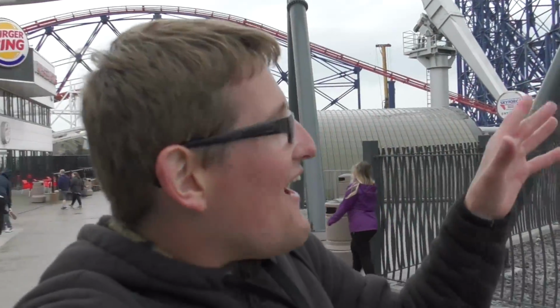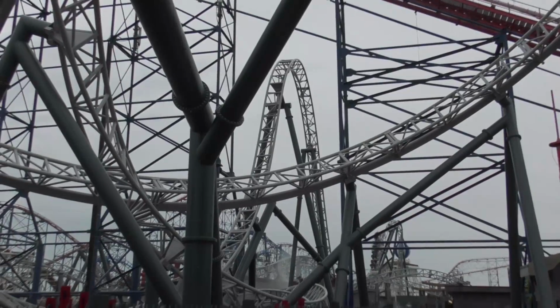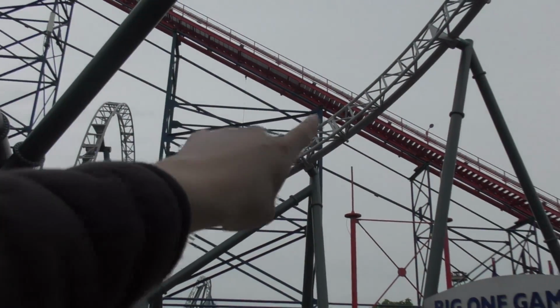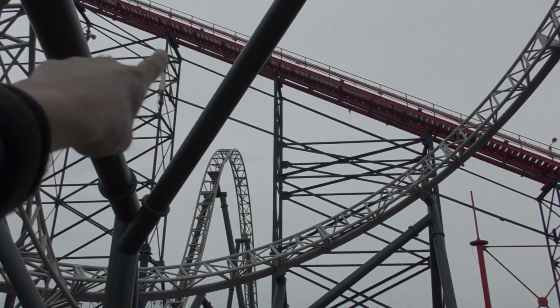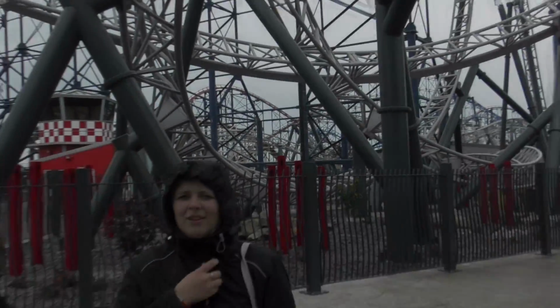It's a fantastic ride, the big one, and it certainly provides some brilliant views. I'm not yet able to get any interaction though, because obviously the lift hill for the big one runs right next door to that first airtime hill, or the top hat as it's technically known. I'm hoping one day this year to at least get a ride on the big one, pass it just here on the lift hill, and have Icon come underneath us. I really hope so.